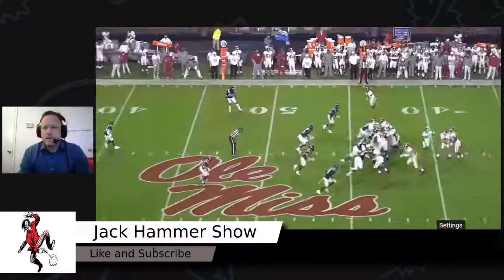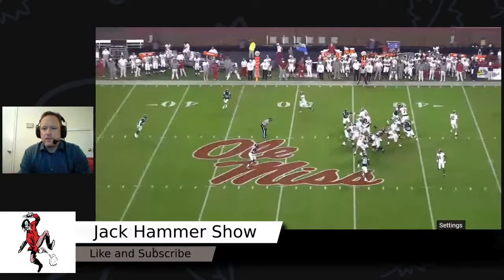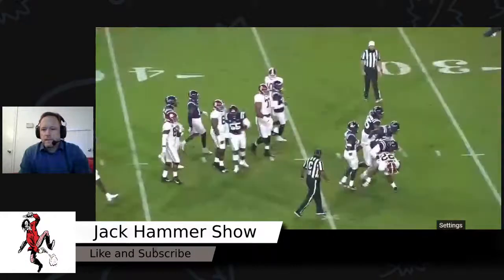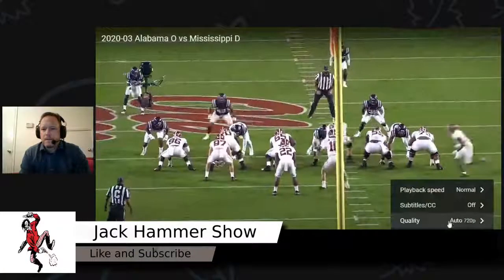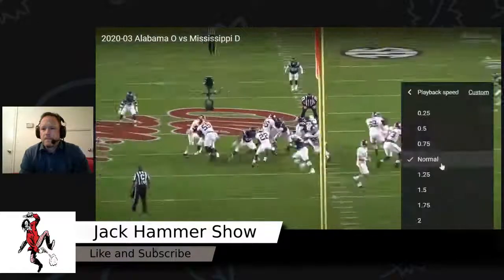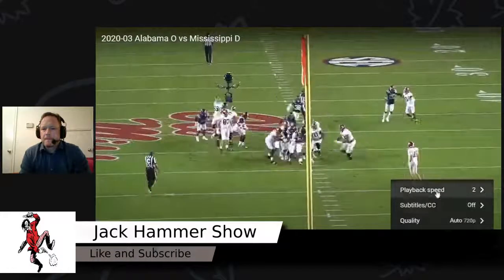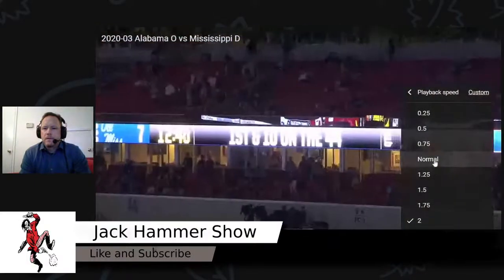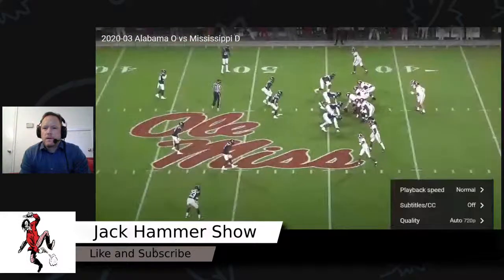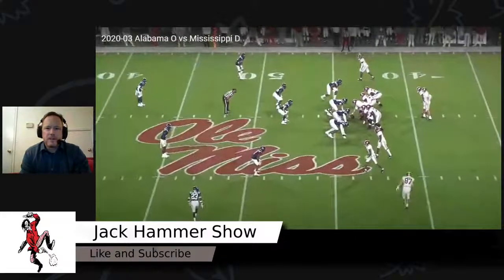Then there's going to be a run here on 1st and 10, and they stuff that one for no gain. All right, so here we go. It's going to be 2nd and 10.